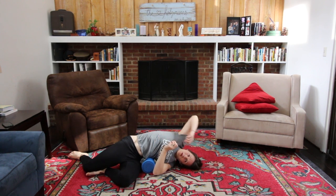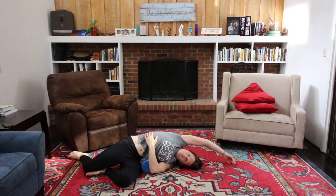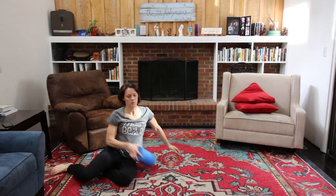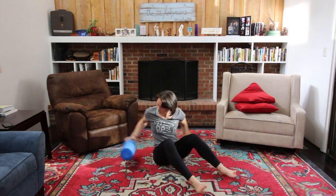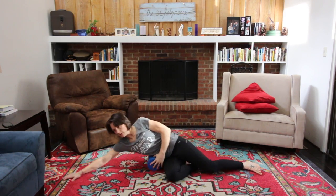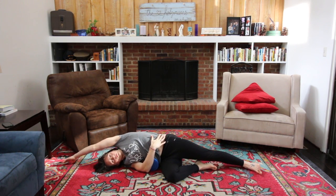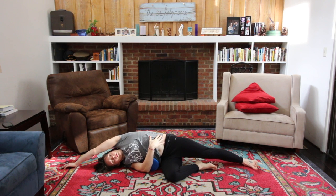Still want to think of that rib cage opening in all directions, but because of your position, it's going to open more to the side, which is good. We want that. You might get some lat stretch here, a good side stretch. All right, do once on the other side. Okay, so you're lengthening that whole side. You want to think your heel is going away from your fingers.